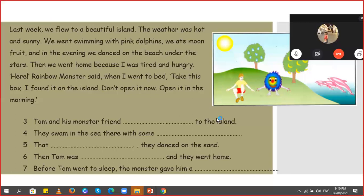Now, please answer number three. Tom and his monster friend flew to the island.